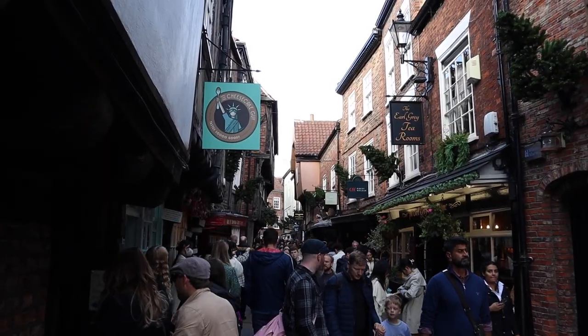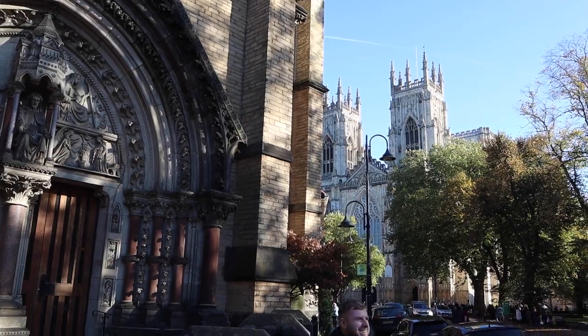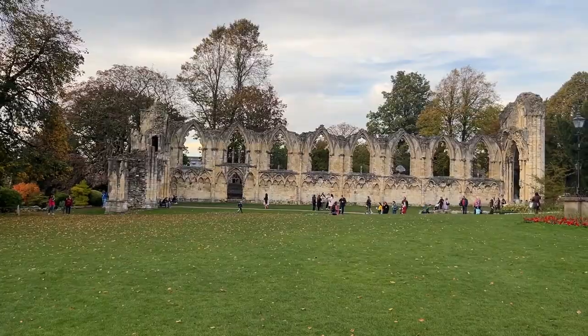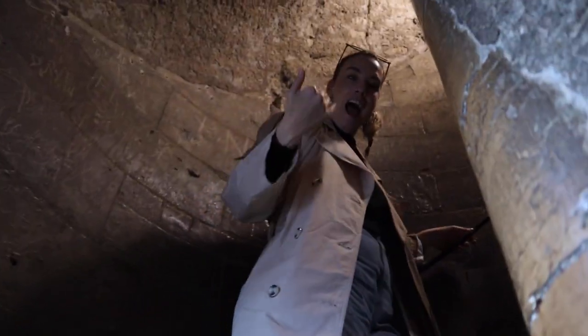Today we are visiting York, the second most visited city in the UK. We've got a good one coming up, guys. York, known for its cobbled streets, Victorian tea rooms. What one to do first, the cream or the jam? Haunted pubs and the eye-catching medieval Minster. This place is truly magical and possibly our favourite city in the UK. Today we'll be showing you the top five things to do when you visit this beautiful city.